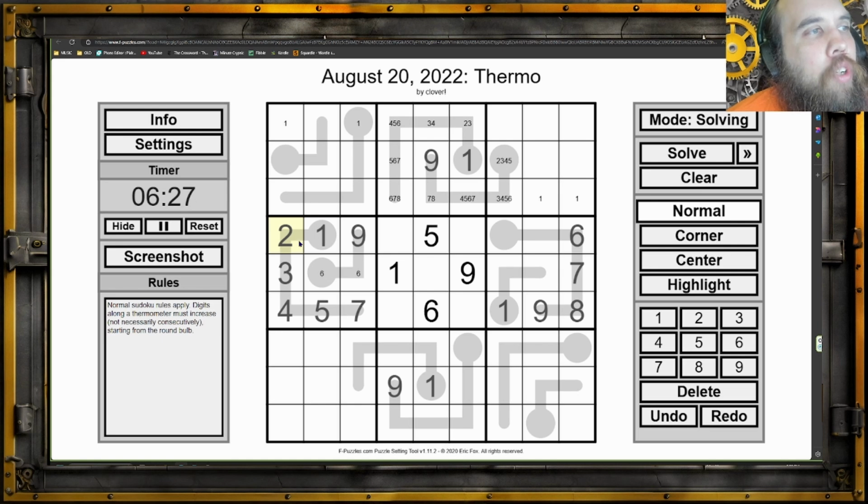Now we have 1, 2, 3, 4, 5. We need 6 and 8. These are on a thermometer, so it has to go with the lowest one first, then the highest one, or the next highest one. Okay, so now we got some numbers. This is now coming together. One of these two is 8. We already did 1. We already got 9. How about the 6? 6 we got up top. 7's up top too. Okay. Nothing else we got yet, right?